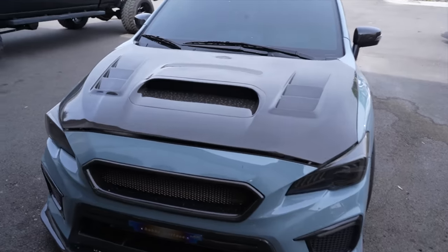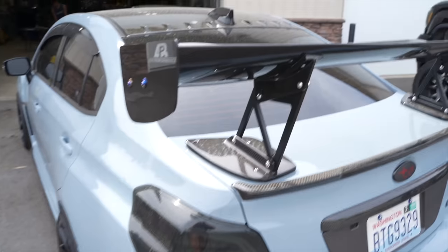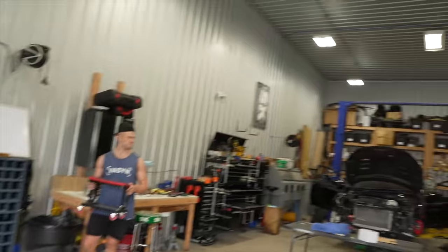Just to show you guys what Gary looks like now if you haven't been on the channel for a while, she looks a little different. We got a carbon hood on it, new headlights, a big wing on it if you guys haven't seen that. But the main thing is it is very, very dirty. So I'm actually gonna give Gary a quick wash and then we'll get that thing off the lift.